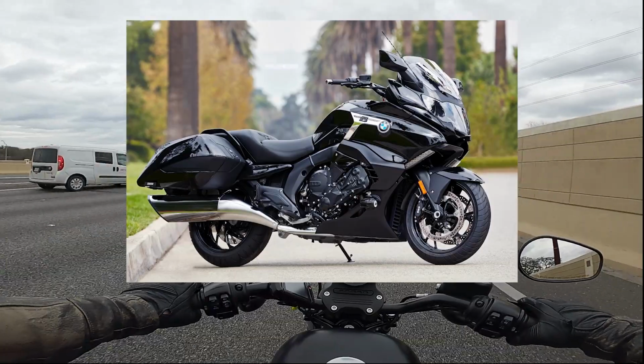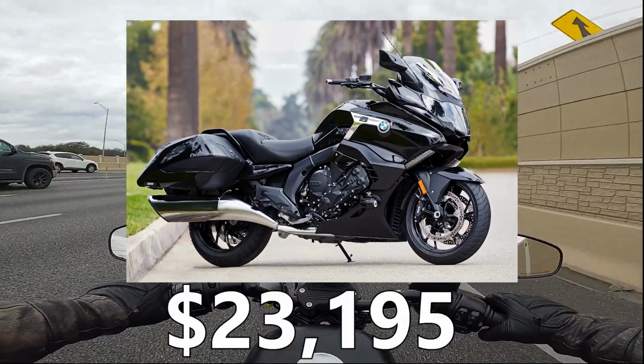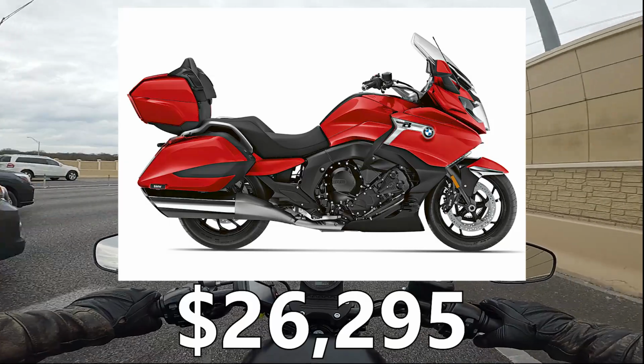The K1600B will run you a cool $23,195, and the Grand America is $26,295.